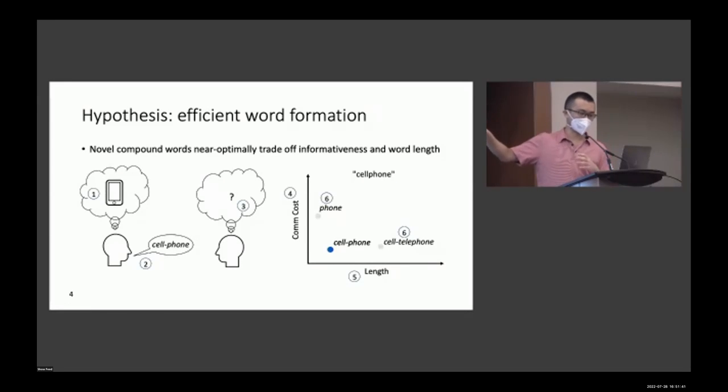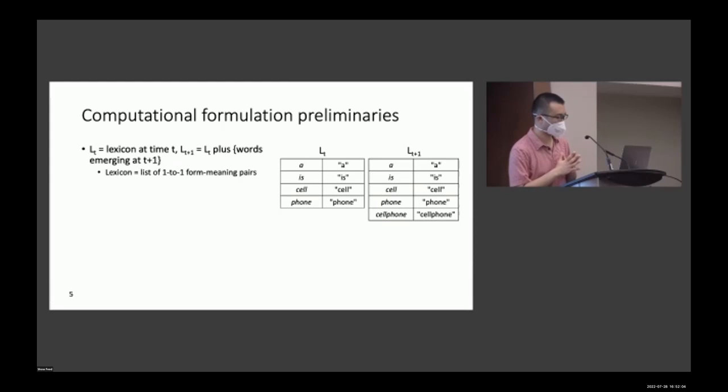Note, however, that throughout my slides, an italicized word, for example, cell phone over here, represents a corresponding word form, and a word in quotes, like cell phone on the top right, represents a meaning, the meaning denoted by the word in quotes. Our entire computational formulation is based on two assumptions. The first one is we assume that a lexicon is a simple one-to-one mapping between forms and meanings, and that a lexicon for some language at time t+1 consists of entries from an earlier lexicon. For example, this lexicon at time t on the left side, this table, consists of 4 word forms and 4 corresponding meanings. And a future lexicon, the one on the right, consists of an additional entry with a novel meaning, cell phone.